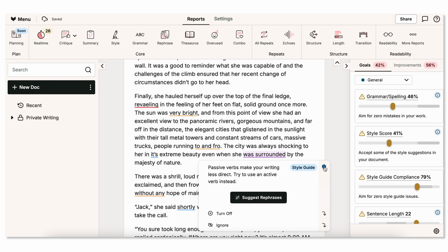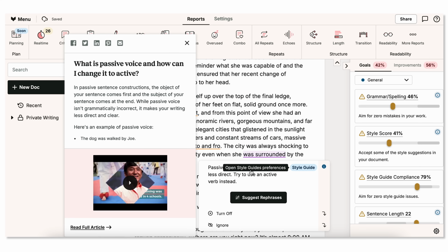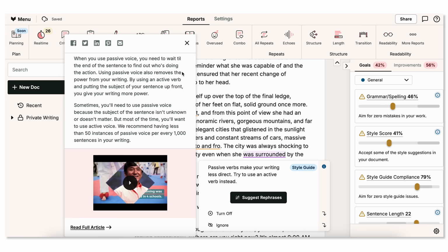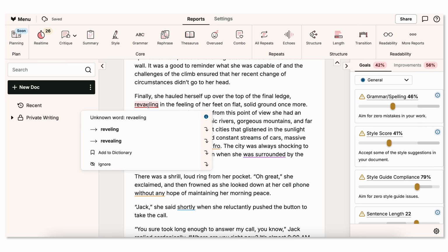If you're not sure of the suggestion, you can click on the little information button for more details on what kind of error ProWritingAid has identified. For example, the spell checker helps to explain why a word may be marked as misspelled. Simply click on the underlined word to see what the issue is.